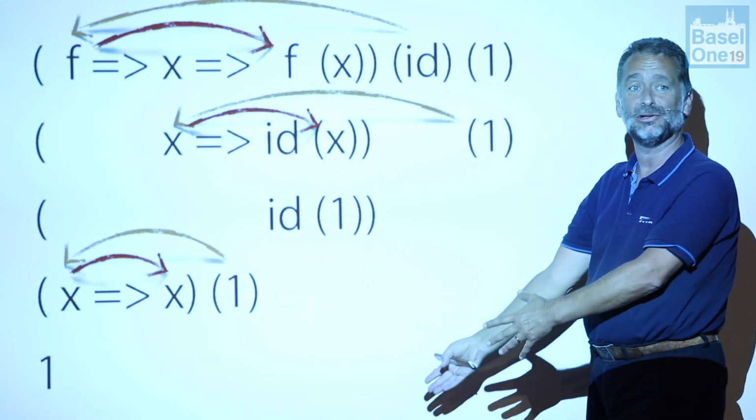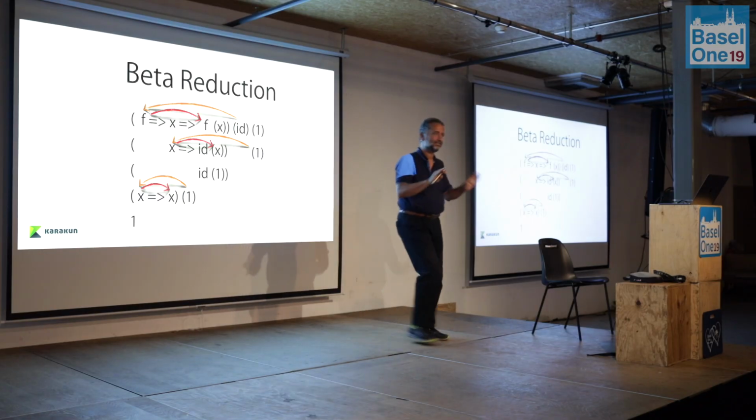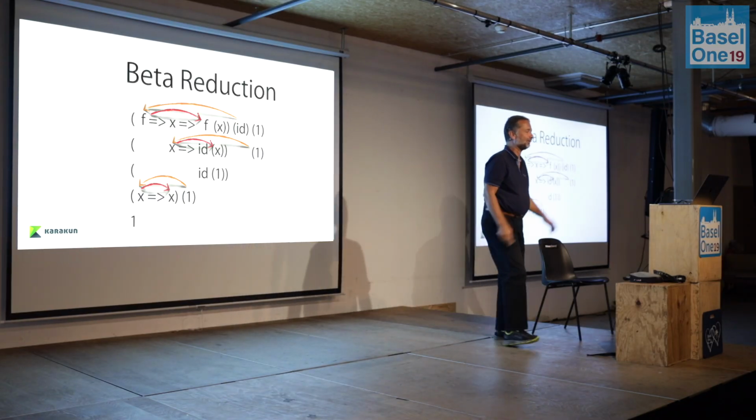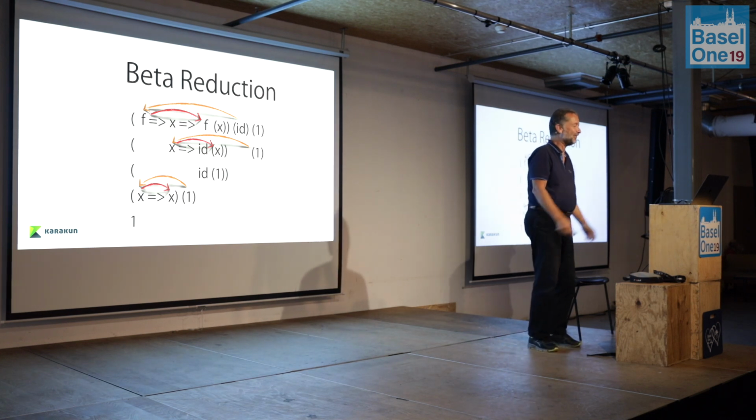It's equational reasoning. Clear so far? Good. You're all practitioners. You have seen so many function calls. You say, well, get on, get on, get on. I want to see the beef. Yeah, good.